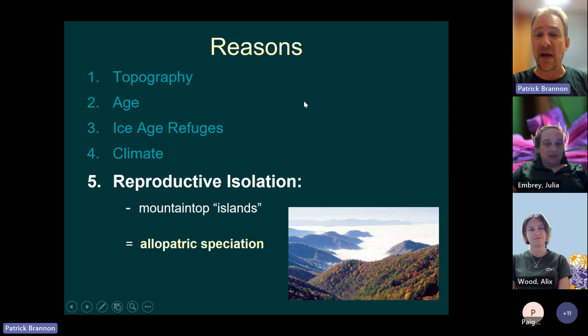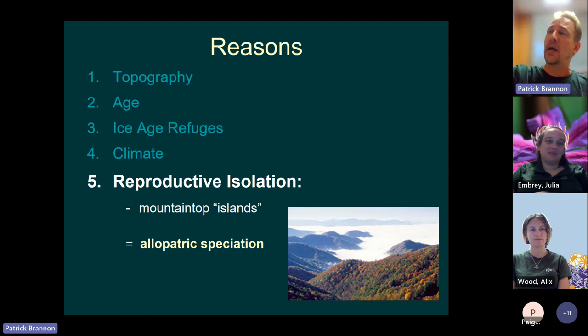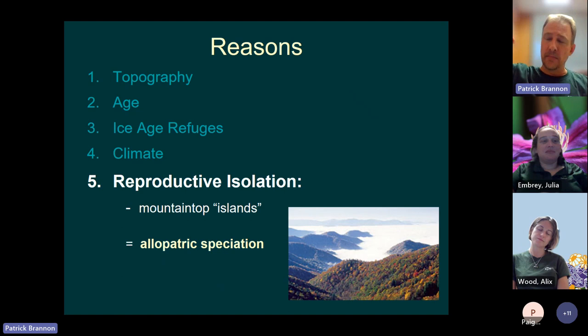So these mountaintops, here's some sticking out of a cloud bank. They resemble islands in an ocean. And if these were islands in an ocean, a salamander's not going to swim across the ocean to get to another island to find a mate. And similarly, they're not going to climb all the way down the mountain, cross the valley, and climb this other mountain to find a mate. They're going to be stuck on these little mountaintops. So over time, inbreeding occurs here and inbreeding occurs here, and they adapt individually from one another, and it results in different species on different mountaintops. It's called allopatric speciation, species as a result of being geographically isolated from one another.